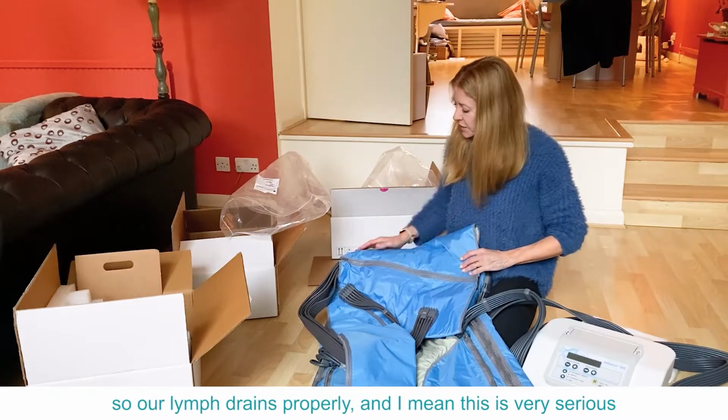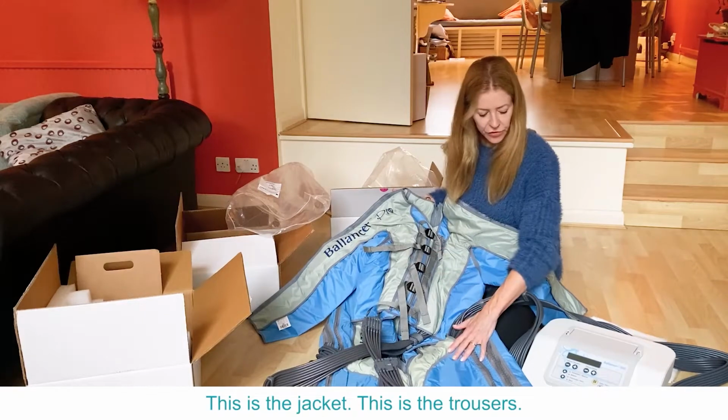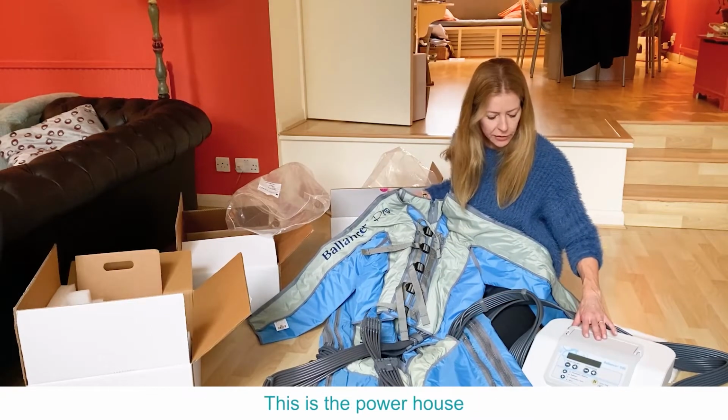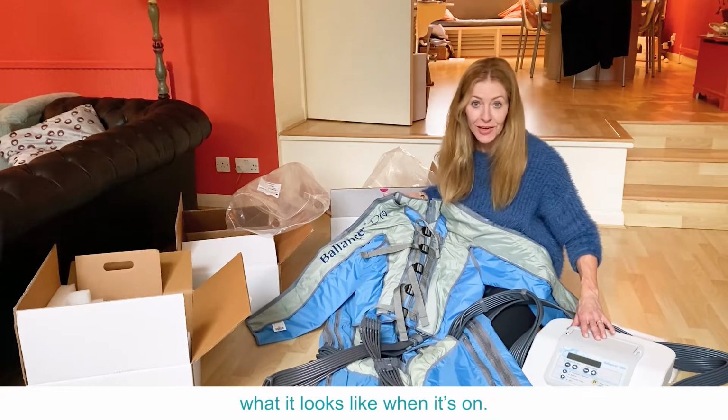And this is a very serious piece of medical technology. This is the jacket, this is the trousers, this is the powerhouse, and I'll link it all up and show you what it looks like when it's on.